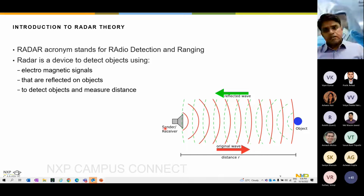You take that information and do something with it, and that information gives you details about the distance of the object, the velocity at which it is traveling, and the angle of arrival of the object. As I said, these are the three main reasons why we use radars.